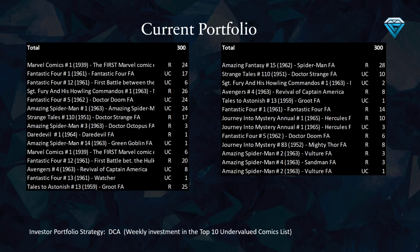This table displays the breakdown of the 300 comics that have been invested in, which is equivalent to 10 comics per week over the last 30 weeks. This table shows the variance and quantities of each comic held in the portfolio.